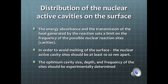The energy absorbance and the transmission of the heat generated by the reaction set a limit on the frequency of the possible nuclear reaction sites, cavities. In order to avoid the melting of the surface, the nuclear active sites, the cavities, should be at least 10 to 20 nanometers apart. The optimum size and depth and frequency, of course, should be determined experimentally.